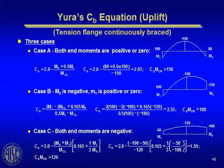And once again, you can't get these out of equation F1-1 because it just doesn't apply. It would be very conservative if you did that. These are specifically developed for the wind uplift case, and therefore I encourage you to use them. They're not in the specification. I'm not sure why they're not.